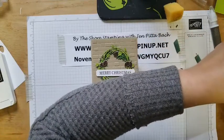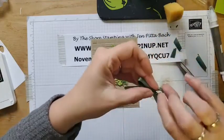Like how I do sound effects when I cut ribbon. Don't know why I did that.